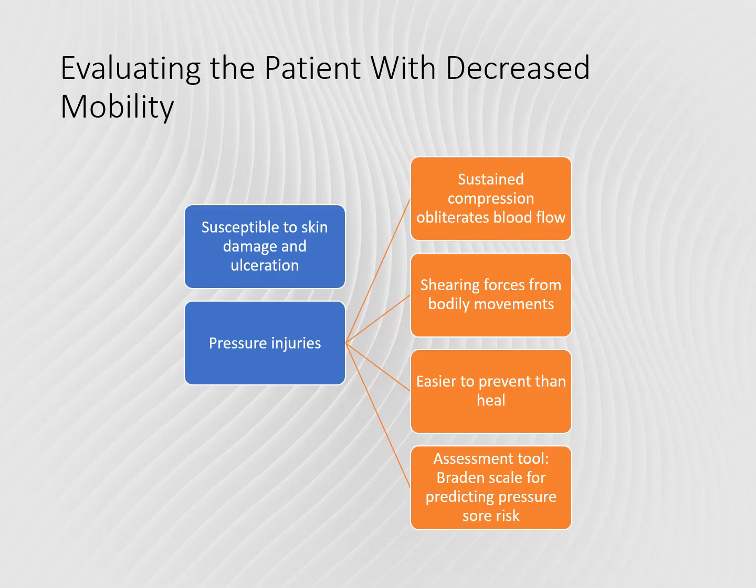Skin assessment is so important in patients with decreased mobility, post-surgical patients, intubated patients, and/or older adults. They are especially susceptible to damage and pressure injuries, which can be exacerbated by shearing forces. The name of the assessment tool that we use for predicting pressure sore risk is the Braden scale.